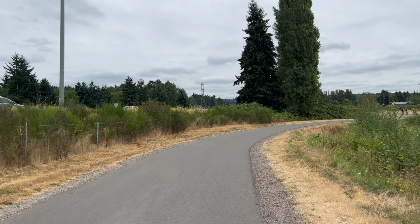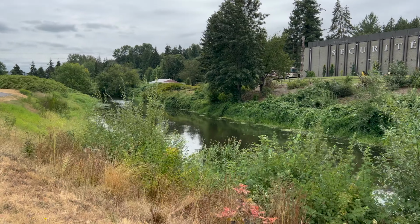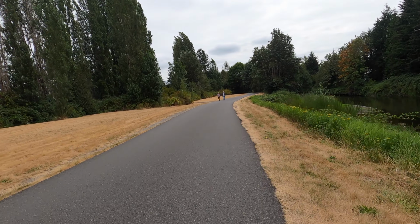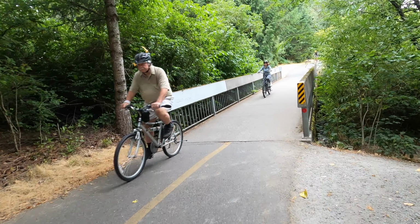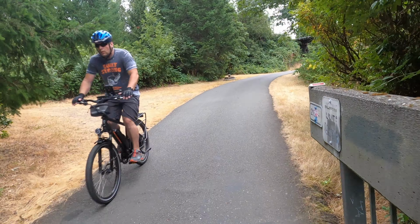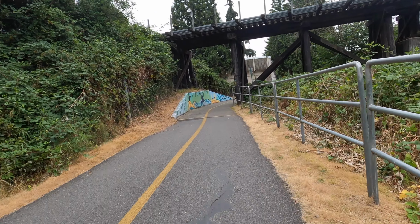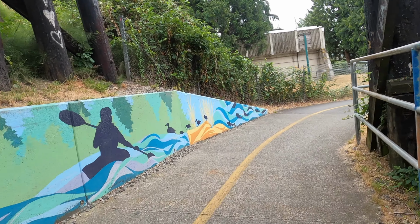Right by the 522, and still along the Sammamish River. It's really beautiful. We're about to cross a bridge. We're gonna go under a trestle. Don't know if you can see this artwork at the bottom. It's pretty cool. Frogs and turtles and ducks.